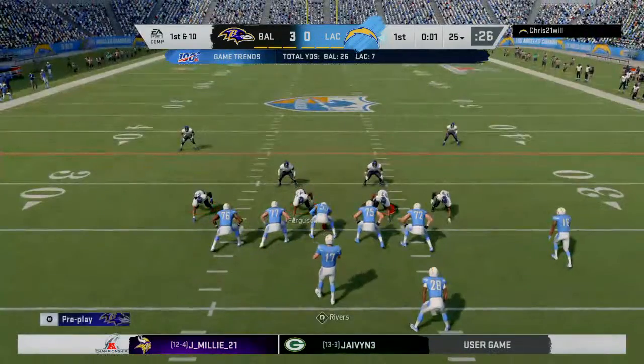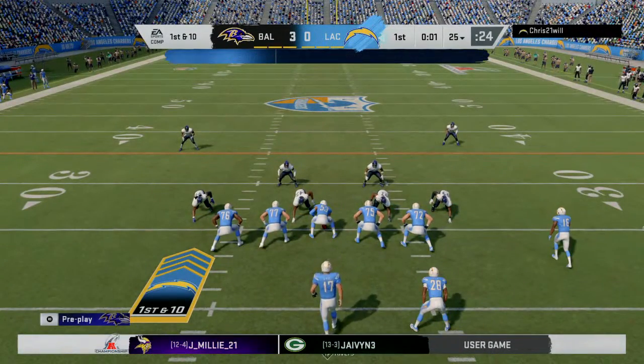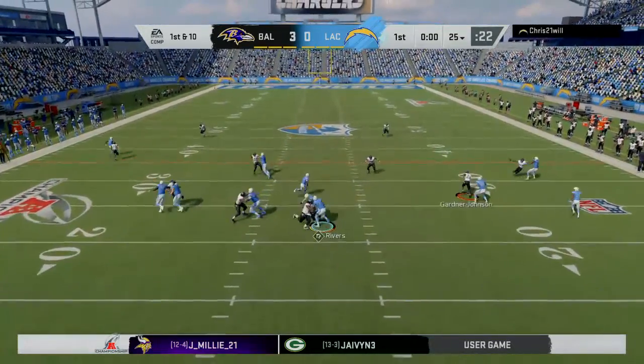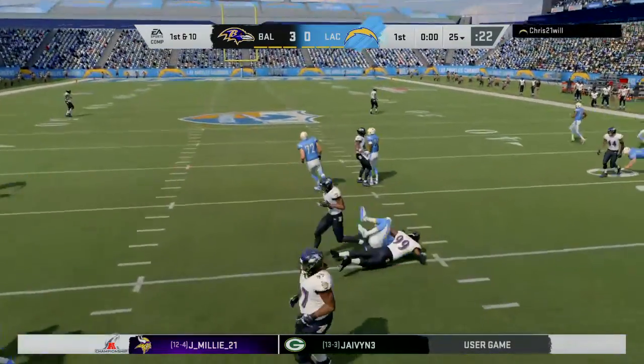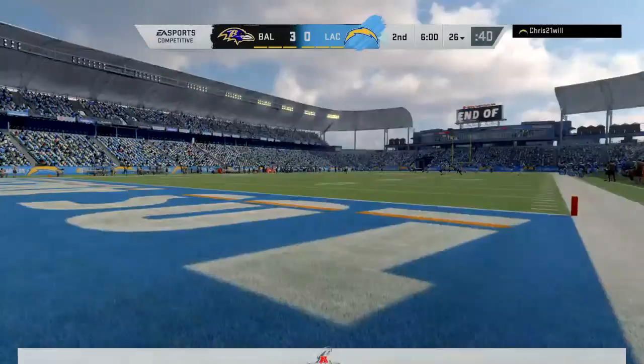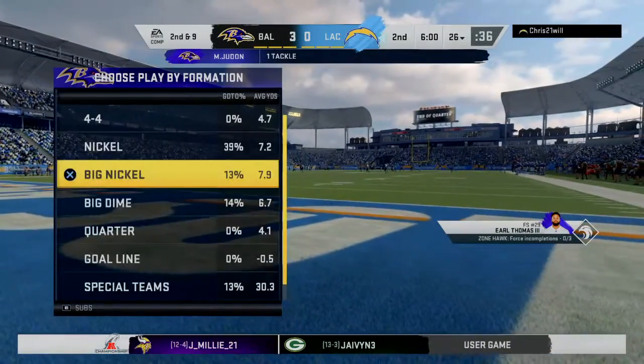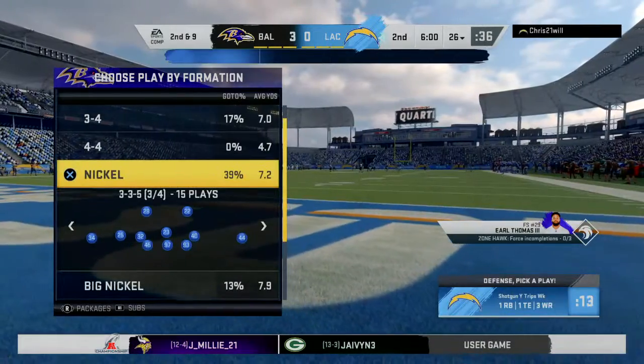And this should be the final play before the quarter ends. Now a fake on the give here as they try the run-pass option. And he'll be taken down as that will take us to the end of the first quarter of play. 3-0 after 1 on EA Sports.